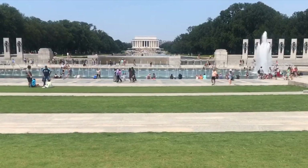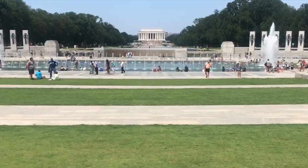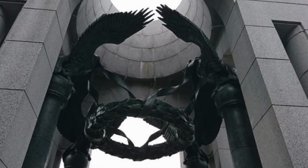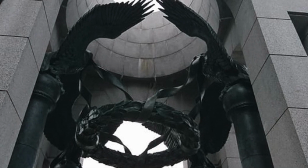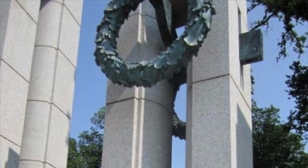In addition to walking in from 17th Street, you can enter the memorial on either side through the Atlantic and Pacific archways. As you do, look up to find the laurel wreath and look down to see the Victory Medal, awarded to all those who served in World War II. On each column, you'll also see oak and wheat wreaths.